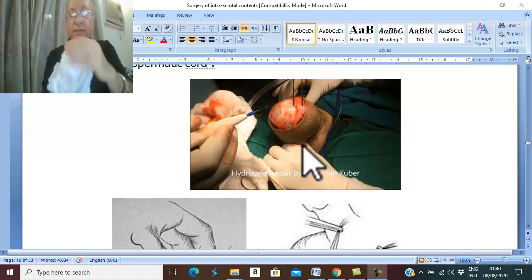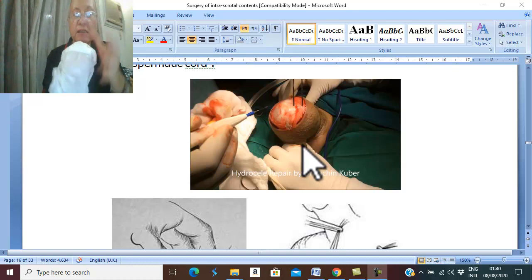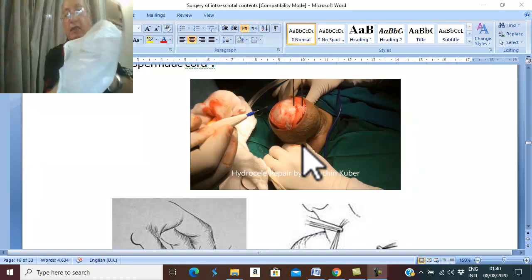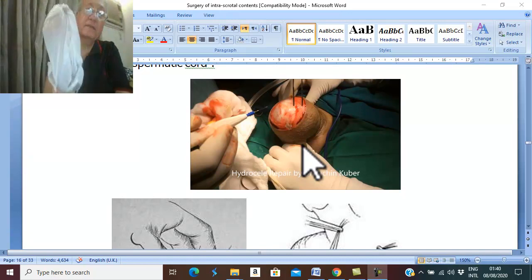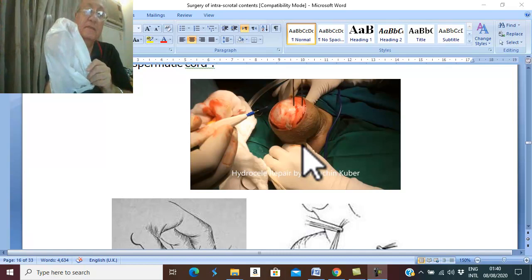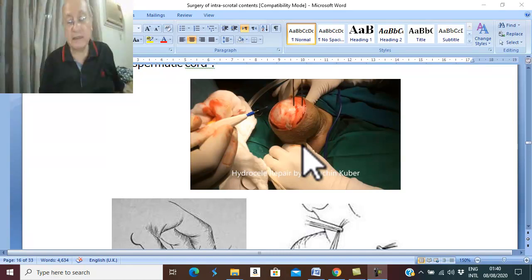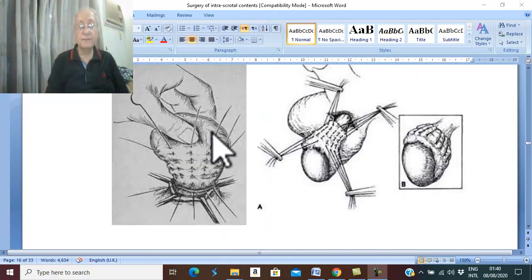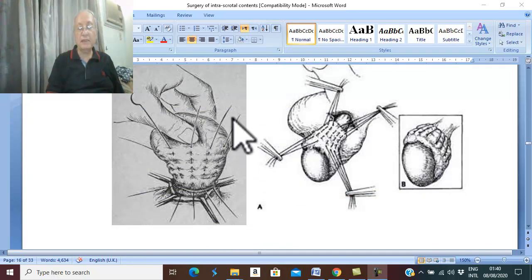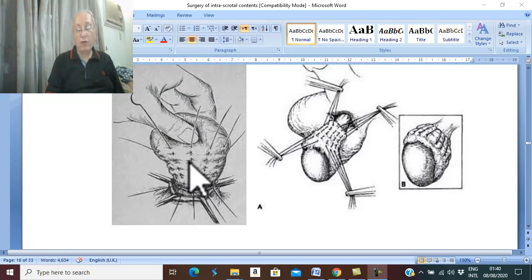What is this layer? It is the visceral layer of tunica vaginalis covering the testis. And what is this layer? This is the parietal layer of the tunica vaginalis. This is the view. This is the testis and the visceral layer in the hand of the surgeon. And this is the parietal layer of the tunica vaginalis.